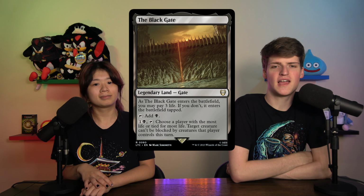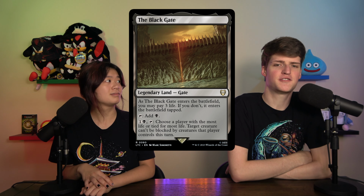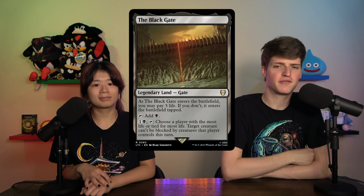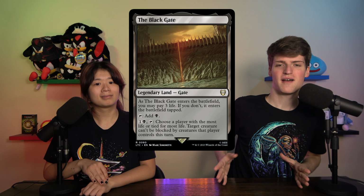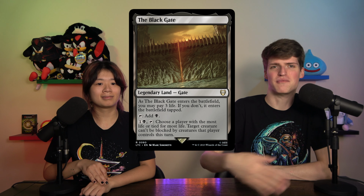The Black Gate is a $10 land. As it enters, you can pay 3 life. If you don't, it enters the battlefield tapped. It taps for a black mana, and you can pay 1 and a black and tap it to choose a player with the most life or tied for the most life, and target creature can't be blocked by creatures that player controls this turn. What I actually am super psyched about is it's a black land that can enter the battlefield untapped, and it has more words on it.